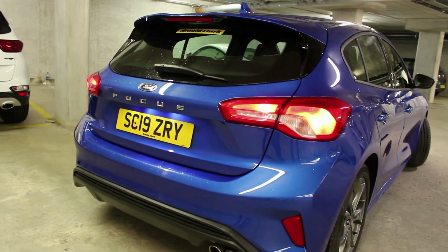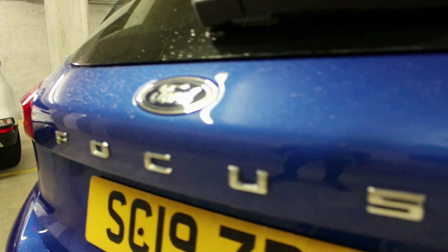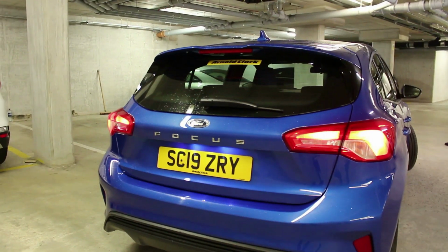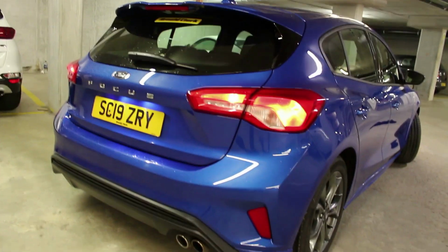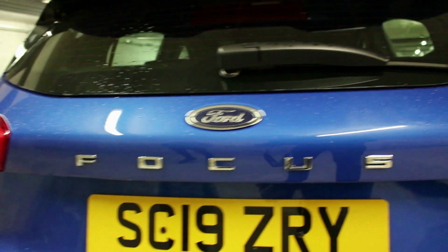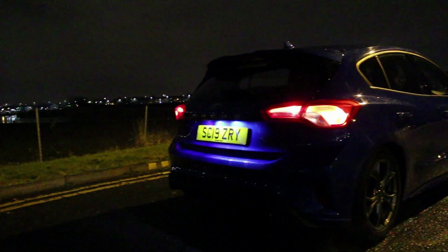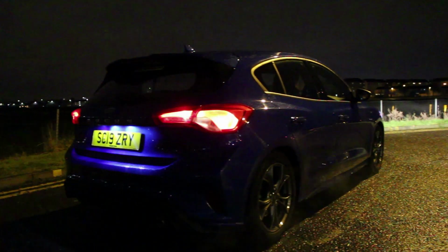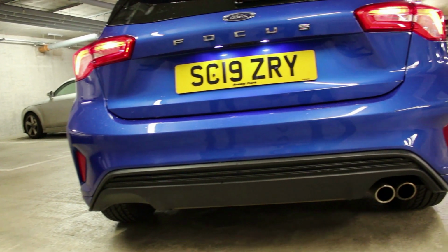And then round to the rear, Ford has taken a leaf out of the Porsche design language book, so they've spaced out the wording for Focus, just the way Porsche do across the boot tailgate. And the lights at the rear are sadly just bulbs, nothing too exciting. I'm hoping for some LED upgrades or anything on it, but we do get a nice sporty looking rear end, even though it is the 1 litre petrol and one of the basic engines. The car does look quite aggressive, especially in this ST-Line trim, and we've got dual exhaust on the right hand side.